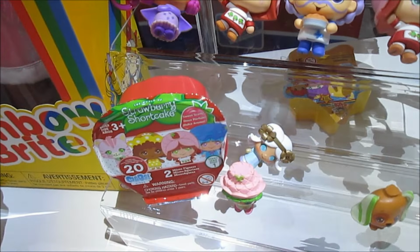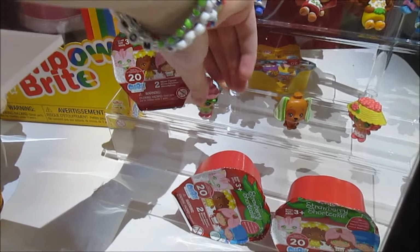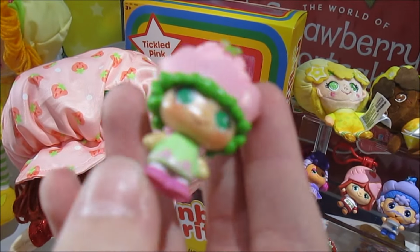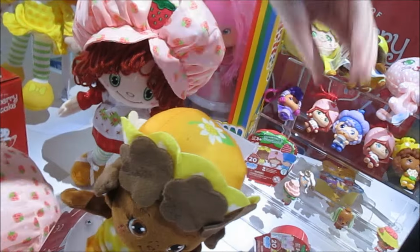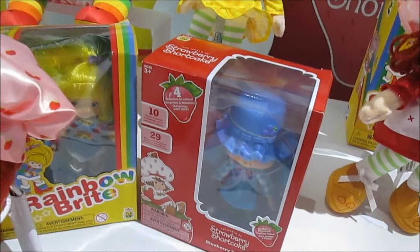Everything is scented. We've also got these little mini figures. Let me see if I can show one. Adorable, and they are scented too. They're hitting Five Below. Yes. More of the ones in boxes. More dolls here. There's Blueberry.